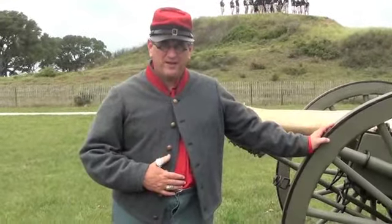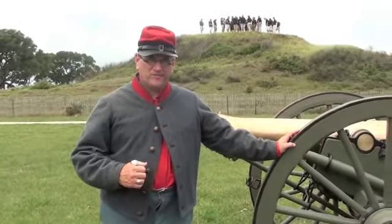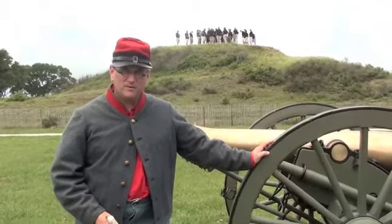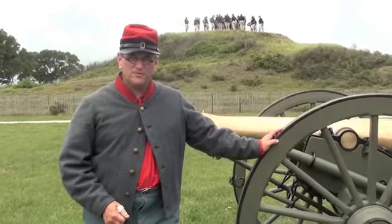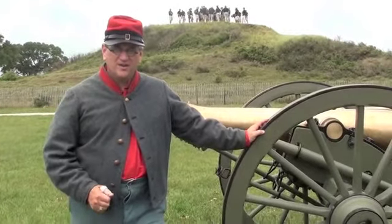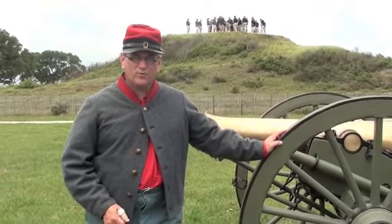Talk about the second battle that happened here, which was one of the largest key battles of the Civil War that most people have never heard about. 8,000 Federal troops were against 1,900 Confederate troops for the fighting to try to close the port of Wilmington.